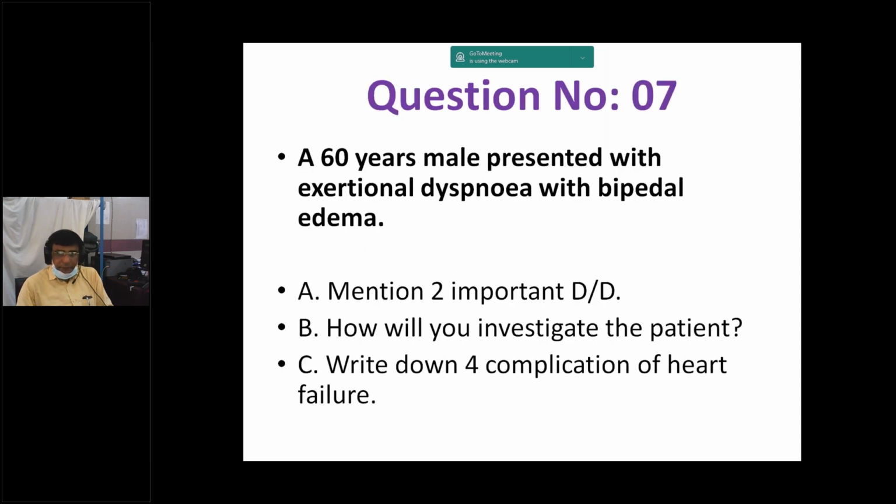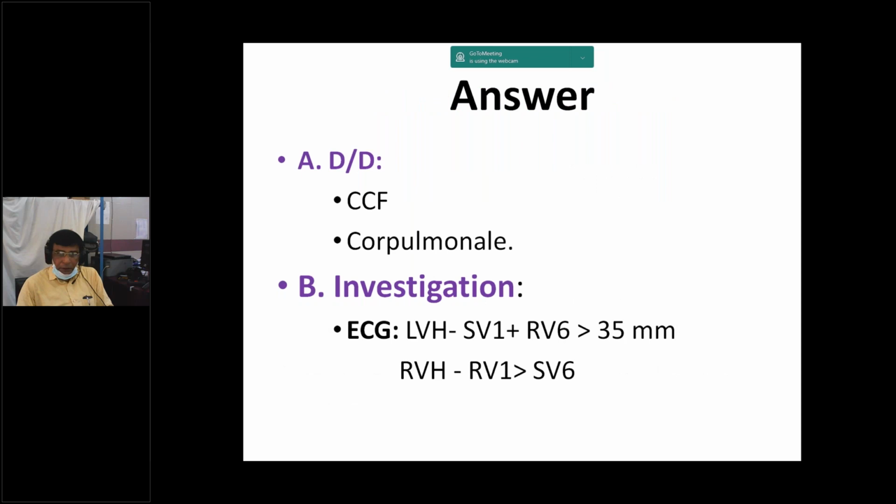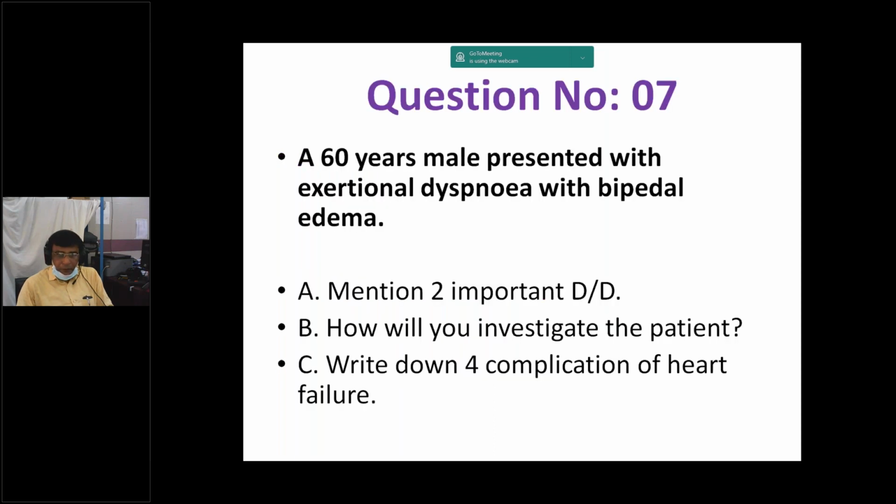Now question number 7. A 60 years old male presented with exertional dyspnea and bipedal edema. First question is, mention 2 important differential diagnoses. The differential diagnoses are congestive cardiac failure and cor pulmonale. And how will we investigate this patient?